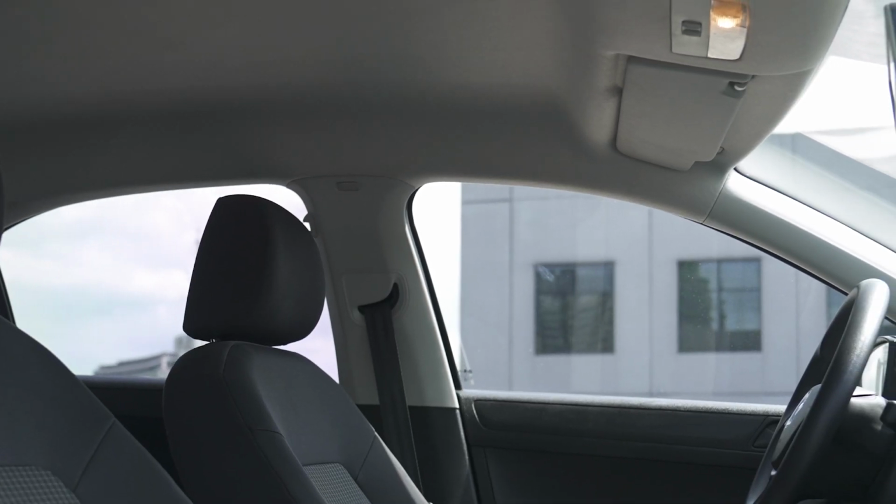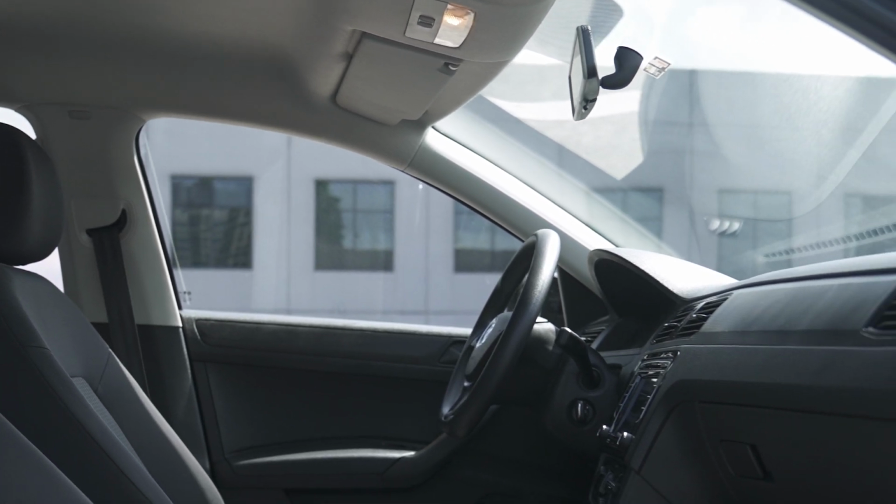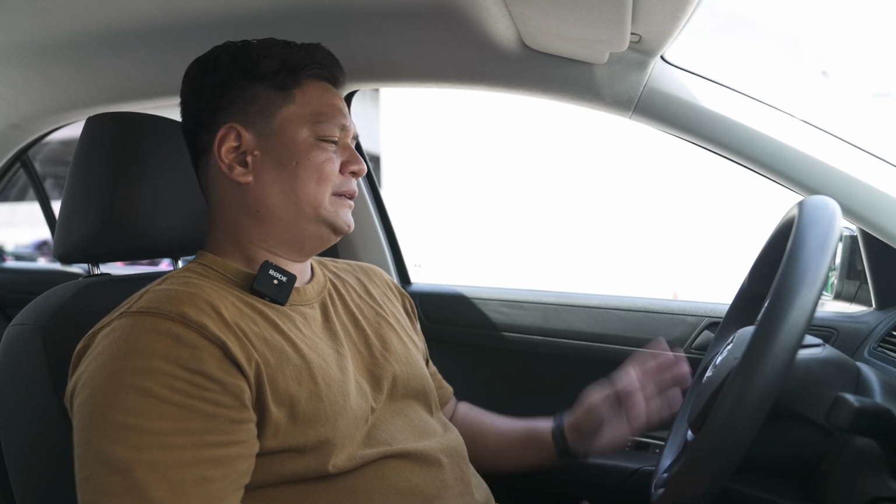Right, you got your visors right here. Unfortunately, those visors do not have vanity mirrors at all. So basically, it's a basic car, and they do basic right, and that's what I love about Volkswagen. Let's check out the rear amenities and see how it goes.